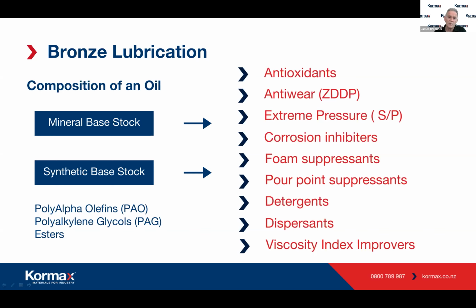Of course, the big difference between mineral oil base stocks and synthetic base stocks generally is price. A synthetic base stock will be 4 to 5 times the price of a mineral base oil, which means your final finished product will be significantly more expensive. But there certainly are some advantages to those. Then on the right-hand side there, we have some of the additives that we blend into these mineral or synthetic base stocks to come up with the final finished product.